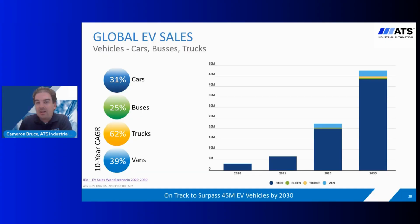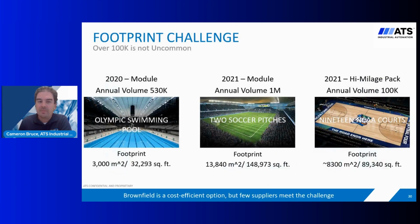As you can see here, the demand is expected to exponentially increase as the industry moves to produce upwards of 45 million vehicles by 2030. Combined with other transportation demands like commercial trucking and public transport, as well as grid storage, and the need for battery production is overwhelming. But all that continued growth undoubtedly gives rise to risks. For example, the floor space alone to launch these programs is daunting.